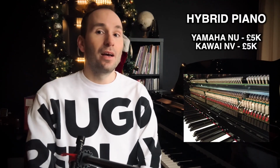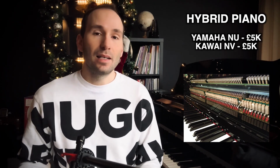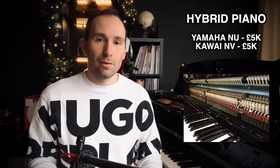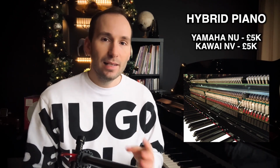Let's go on to the hybrid section, which is where we're going into the digital section. Now the hybrids, both of them, the Kawai and Yamaha, are around 5K, so £5,000, $6,000. Now they have a higher model, but that's the starting model. And those are really, really good pianos.